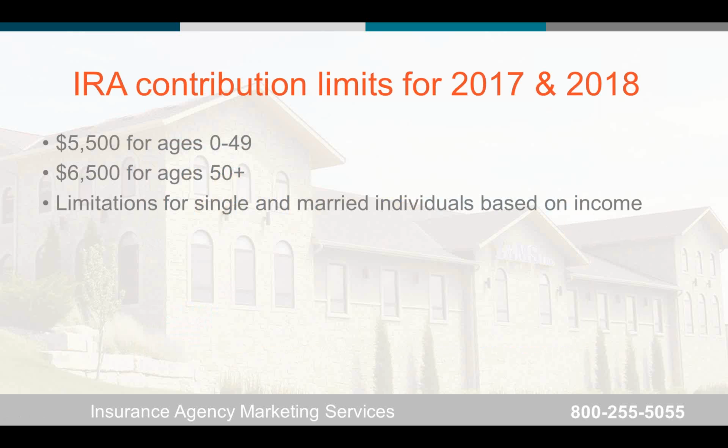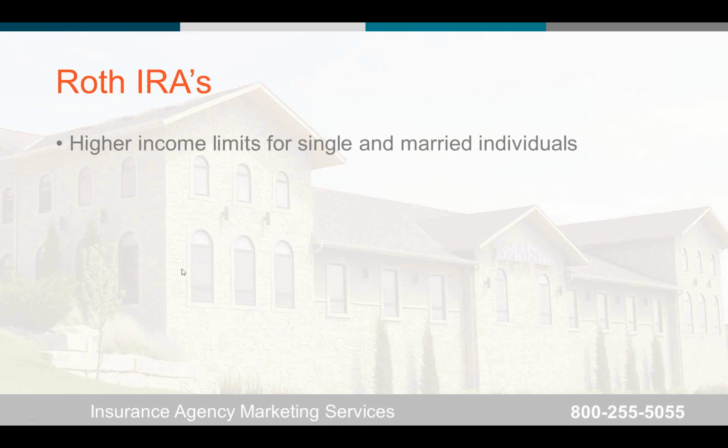So for IRA contributions this year, we're looking at $5,500 for someone 49 years or younger. Someone age 50 plus, you're looking at $6,500 deposits. Of course, there are limitations based on income for married and single individuals, so keep that in mind when you're looking at making deposits for clients for traditional IRAs.